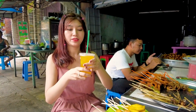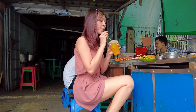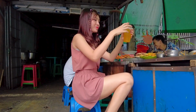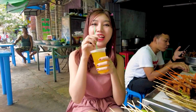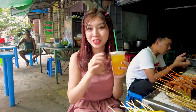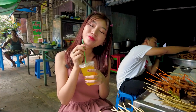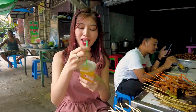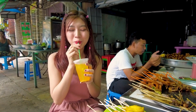So let's try the juice first. The weather is so hot now, so the juice is really, really fresh. And the price for this pineapple juice is only 500 Myanmar kyats. So it's around only 20 cents. It's really cheap, right? The potatoes are so good. And yeah, really sweet. I like it.